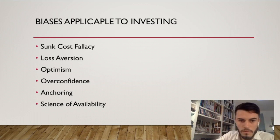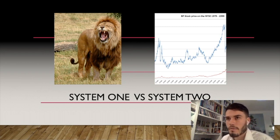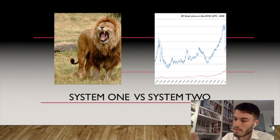Before we move on, I just want to say a couple more words on the difference between System 1 and System 2. System 2 is more your logical brain, and it requires a lot more energy to deploy. System 1 is kind of your autopilot brain, if you're just drifting through your day. System 2 actually requires a lot of brain juice, if you know what I mean.